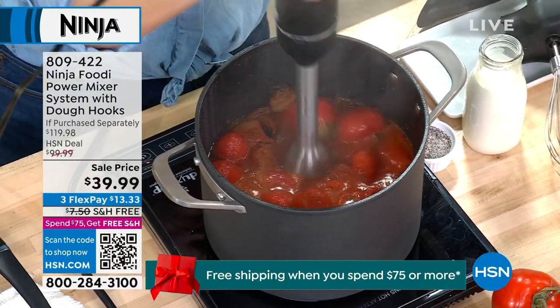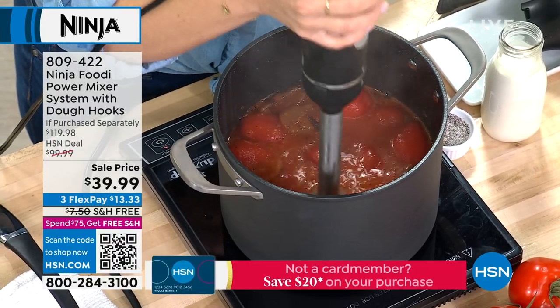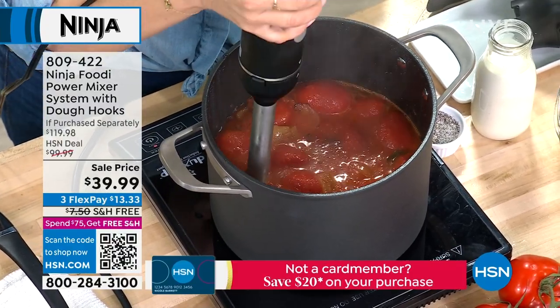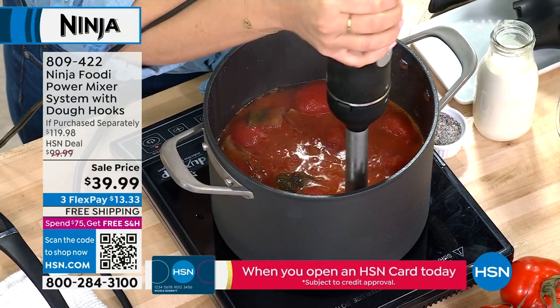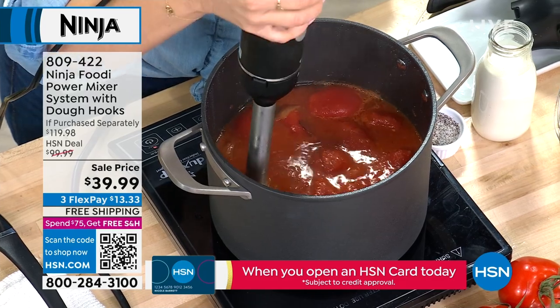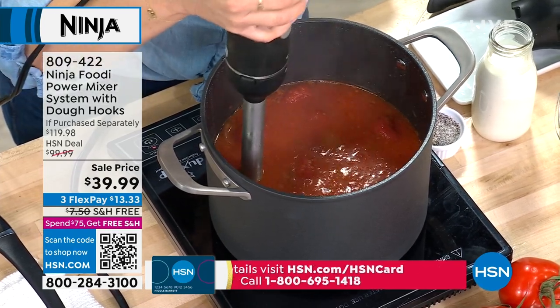Now the reason you wouldn't do this in a regular blender is because when it's hot, it can get dangerous. It can explode. So you don't want to keep your hot liquids in your pan. Again, that pan guard is preventing me from scratching the bottom. But I feel like I'm playing bob with apples. I'm just going through and getting all of the different tomatoes in here.